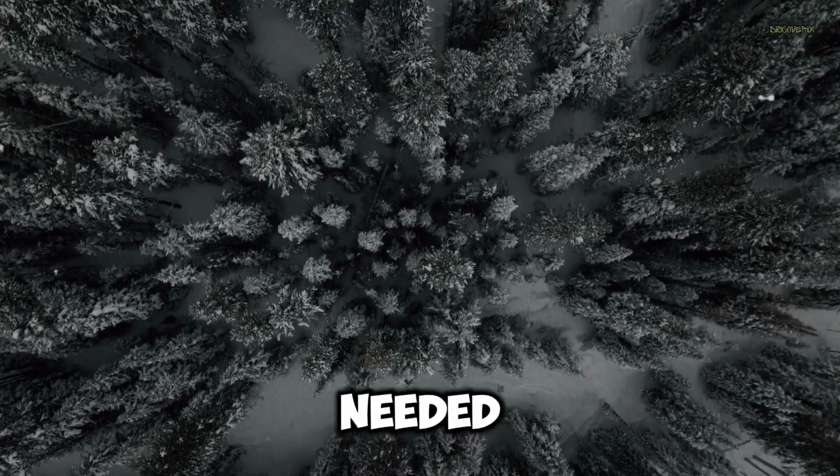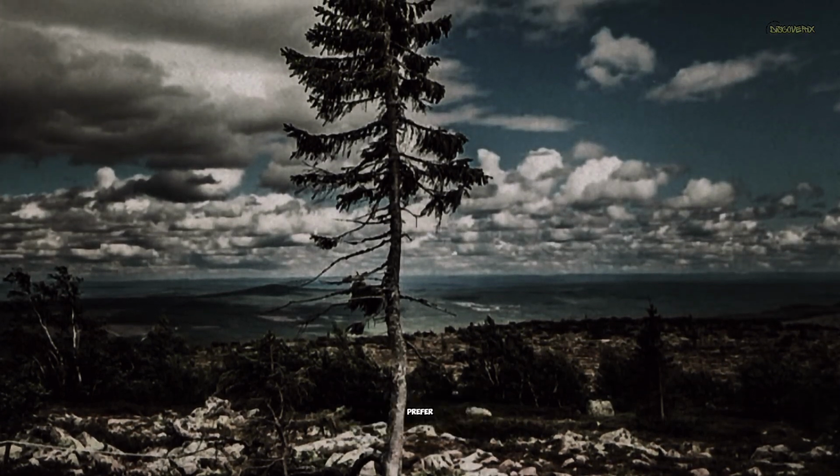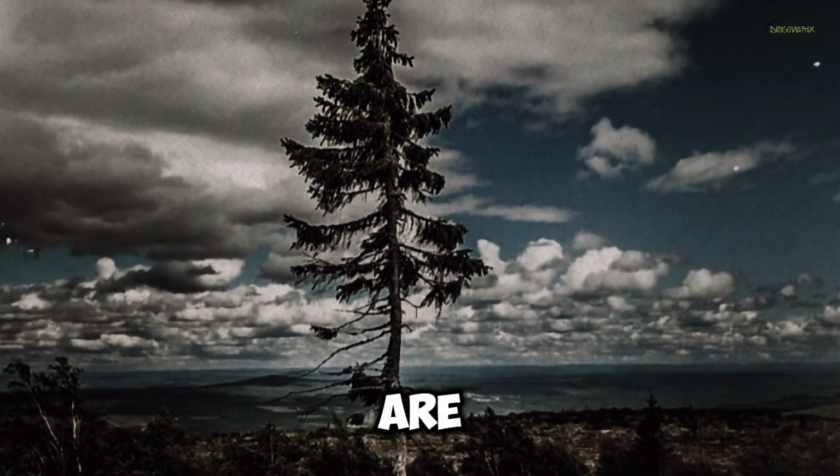Now, while it is technically possible to go there alone, park guides much prefer bringing people to the tree themselves for the sake of environmental protection, and given its age, I'd say that those concerns are understandable.